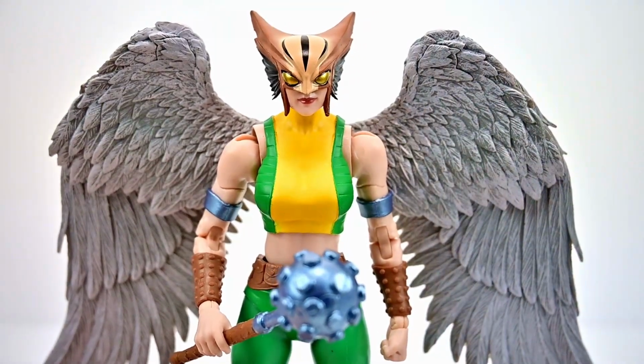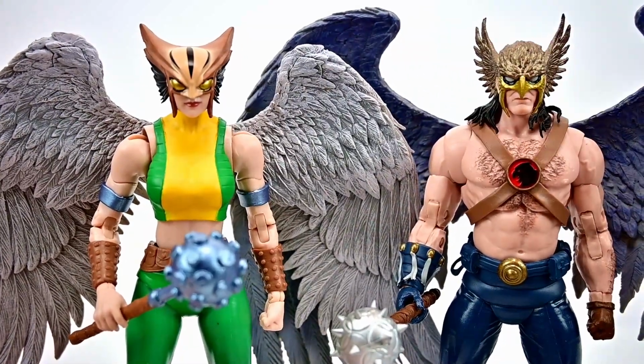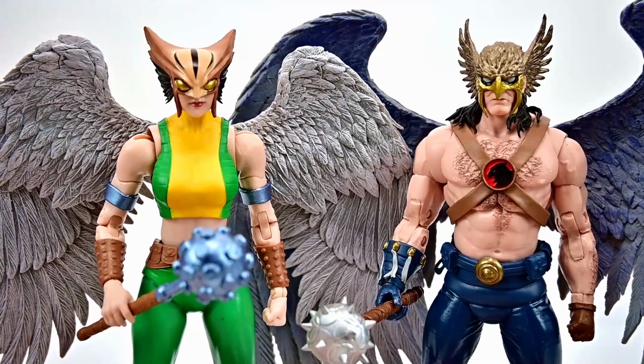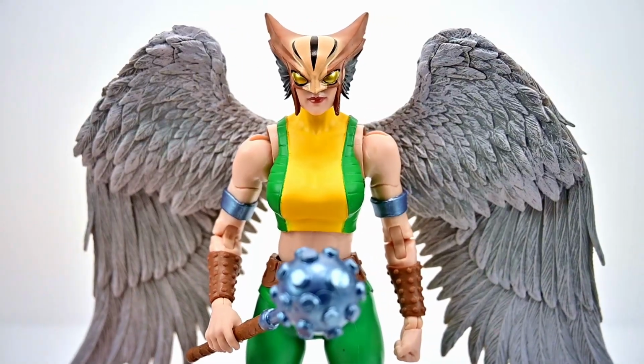Nice design for that. And of course, to go along with her, we have the Hawkman of the more modern design. Now I forget all the information about the Hawkman, so I don't know if it's Carter Hall still or not, but there we just get the more modern design of Hawkman to go along with the Hawkgirl there. So we have both of them there together, which is pretty nice. So that looks really good.